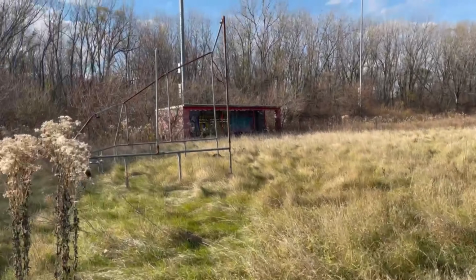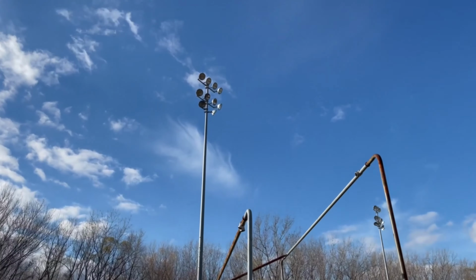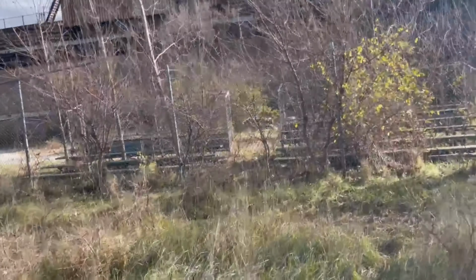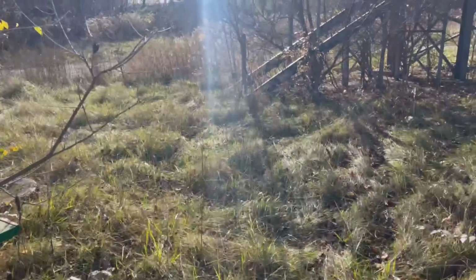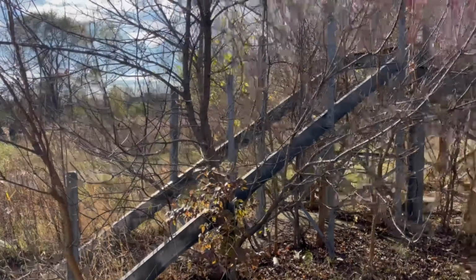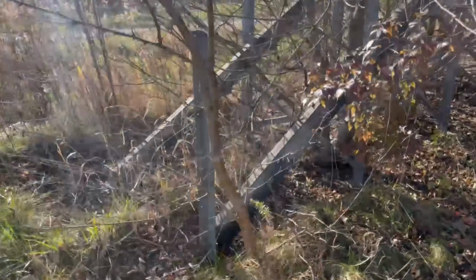And this was where the net was. And then the lights are right there. So yeah, there's not really much to this. This is where the crowd would stay. There is this building right here, and the stairs are gone to it. So I can't even check that if I wanted to, because there's no stairs.